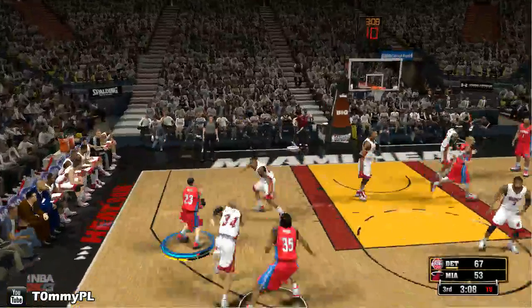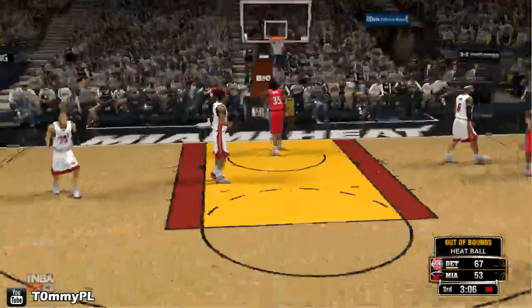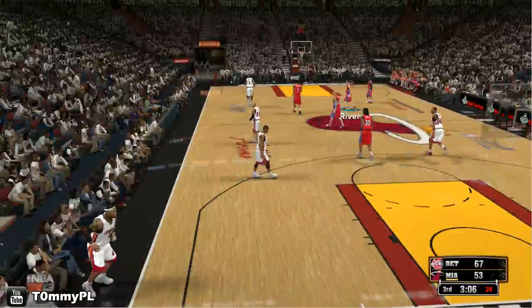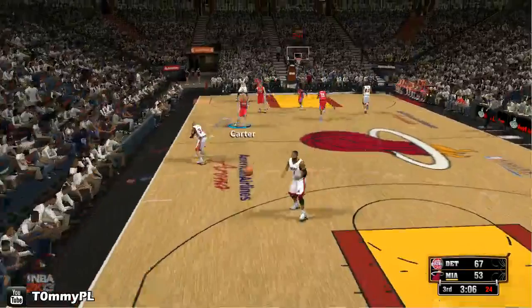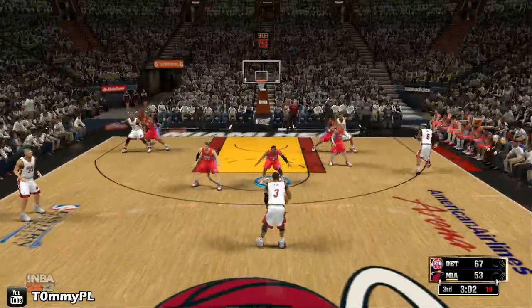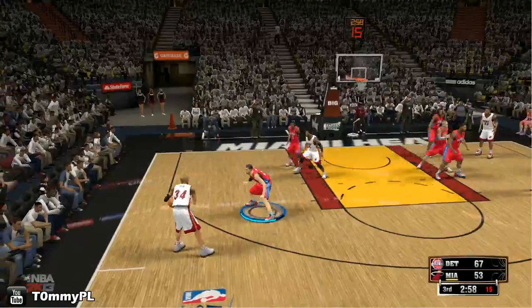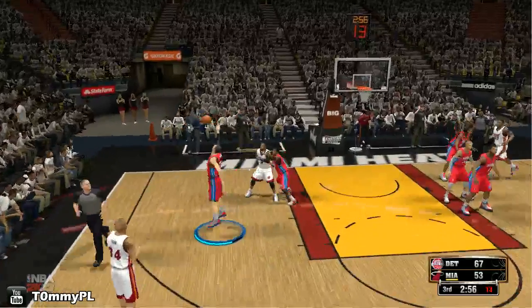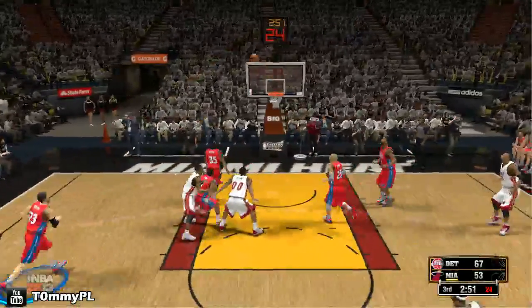Rivers with it, and Allen picks him up defensively. And out of bounds as the Heat gain possession. Boy, did they ever make a mess out of that one. Terrible turnover. The Heat trail by 14. Wade kicks to Allen. Back to Wade. Got a piece of it. Allen outside. It's up, a 3.